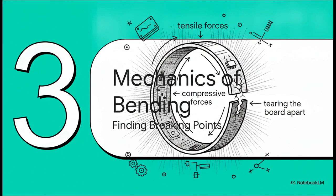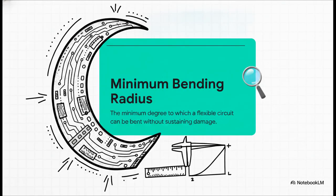Which brings us to Section 3, the mechanics of bending and finding the breaking point. When you bend a flex circuit, the inside of the bend faces compressive forces, while the outside faces tensile forces trying to pull it apart. If you bend it too tight, you will literally tear the board in half. So engineers have to define the limits using what's called the minimum bending radius. This is simply the minimum degree to which a flexible circuit can be bent without sustaining damage. A smaller bending radius equals greater flexibility, but you can't just guess this number. Engineers have to calculate it meticulously.